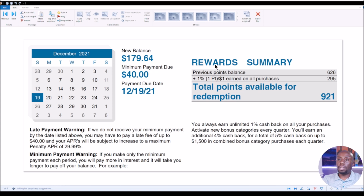Over here, we have your reward summary, and these are basically the perks for having your credit card. So in this example, this credit card gives you 1% back on every dollar that you spend. So we have previous points here, 626. We just added 295, and now we have 921 points for our credit card, which is cool.